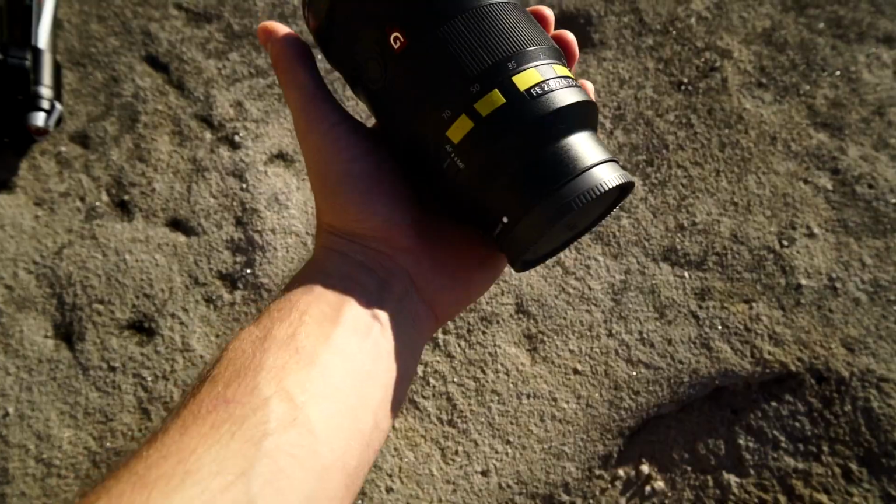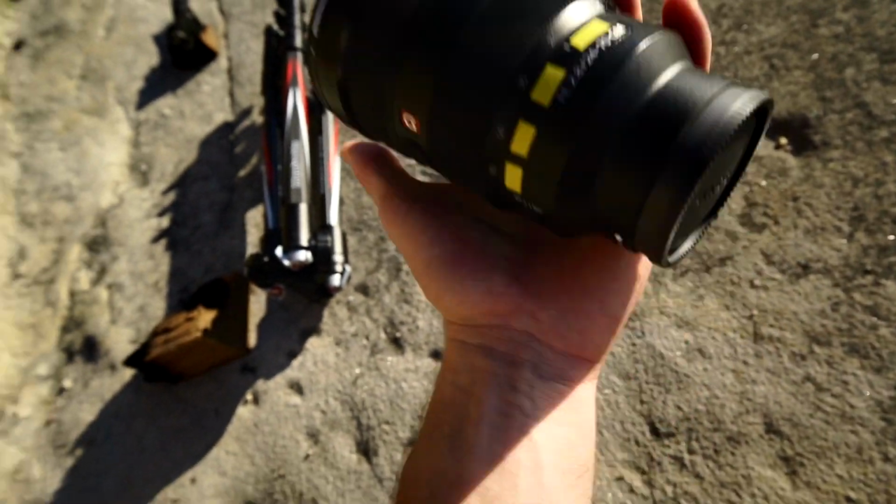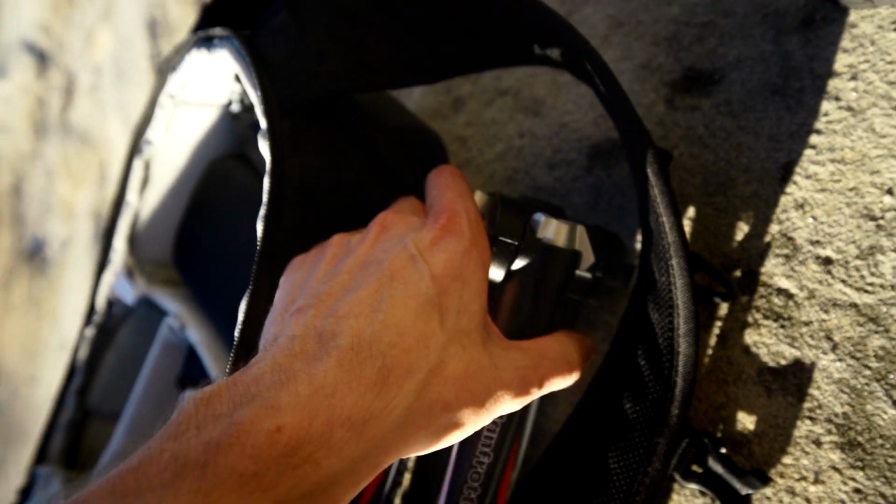Alright, let's get set up for the camera. This is the lens we're using today, 24-70 G Master f2.8 Sony lens. That's set up on the Sony. Get it up on the tripod. I think we got one photo.